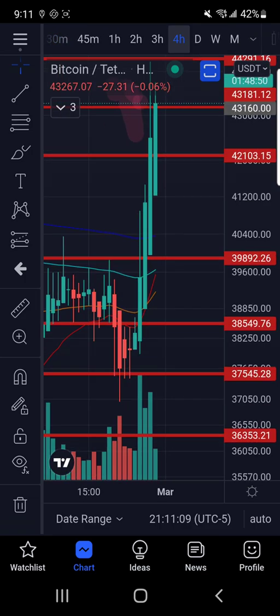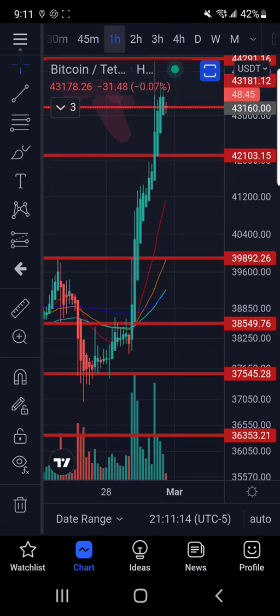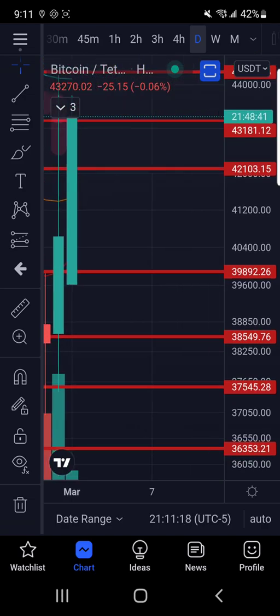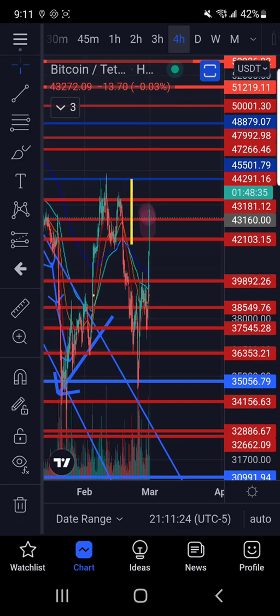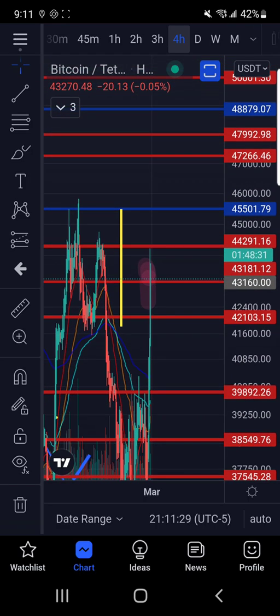The difference between this and the last one is the last time we got rejected at the 1-hourly time frame, and then we had to go back down. This 1-hourly has exploded. We might not complete it in the daily time frame, but I believe we're going to complete it in the 4-hourly, which means Bitcoin, in my opinion, 45,501 is the top there.